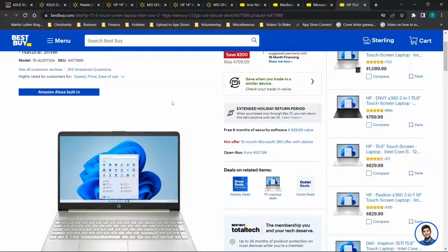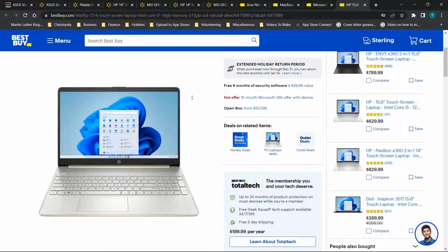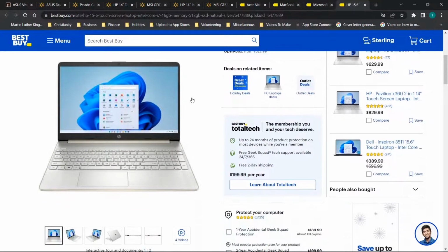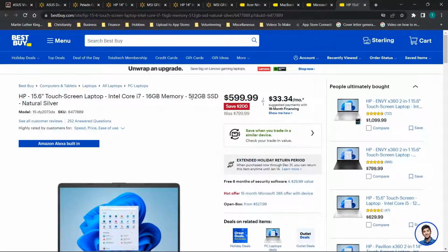And then lastly, although this is not least, is the HP 15.6-inch touchscreen with an Intel i7. I was really impressed with this one. For $600, you're getting 16 gigs of RAM, an i7, and a 512 gig solid-state drive. So this is going to do some pretty heavy computing. No dedicated graphics card, but again, if you're looking for a solid business laptop, this is a great consideration.